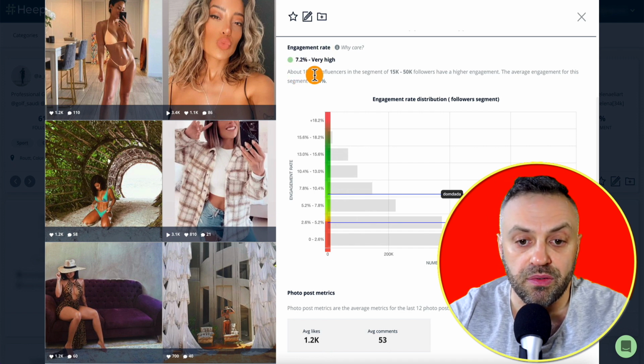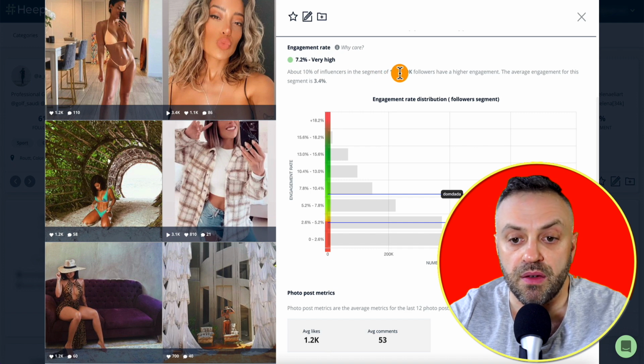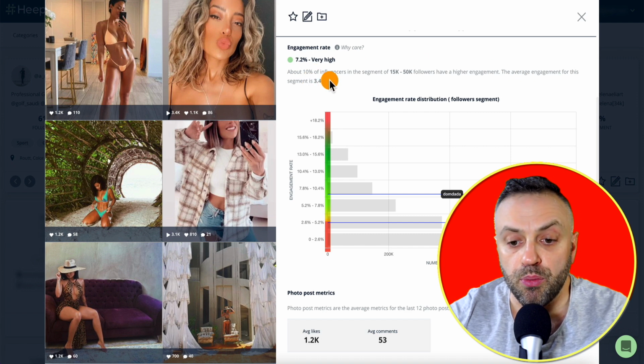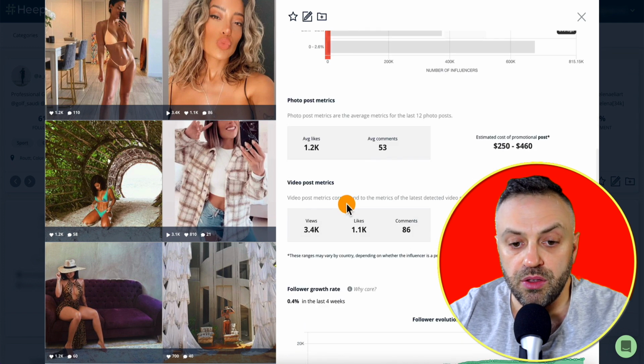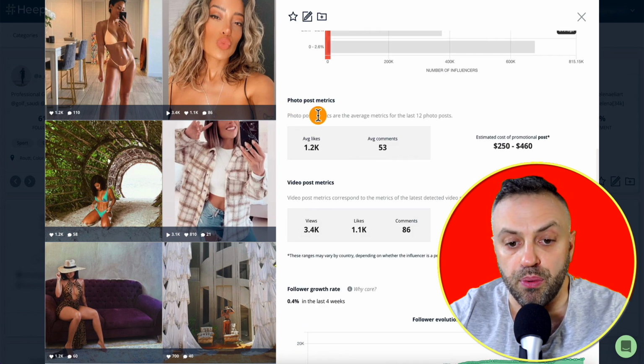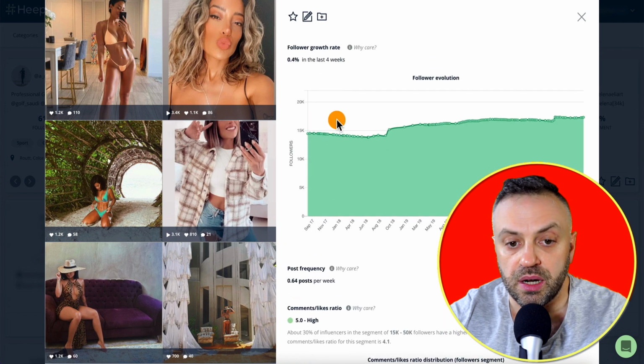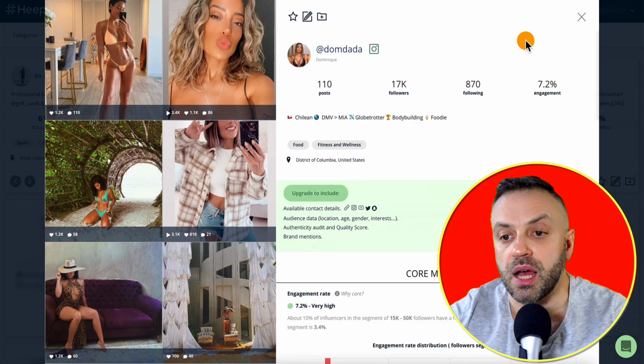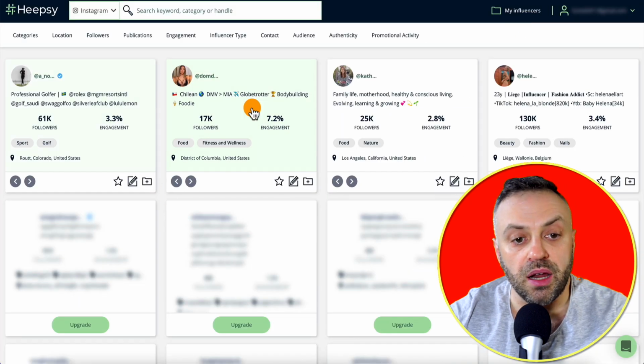About 10% of influencers in the segment of 15 to 50K followers have a higher engagement rate. Only 10% have. The average engagement rate for this segment is 3.4%. You have an engagement rate distribution, right? And then you can take a look at this one, photo posts. There's some stats here, growth rate, etc., etc. There's a lot of interesting stats. And then you have a lot of these other followers.